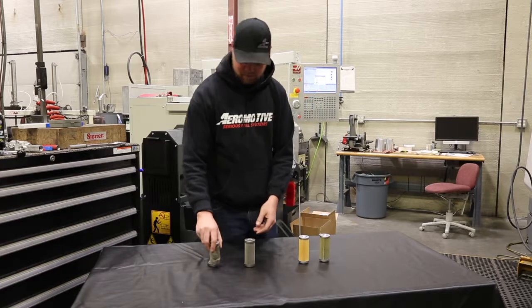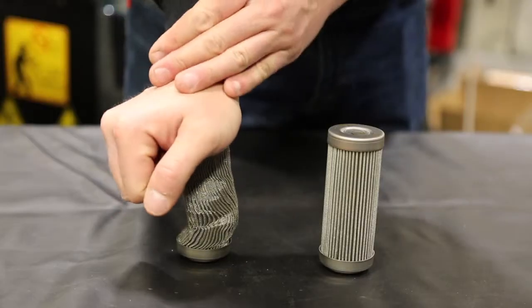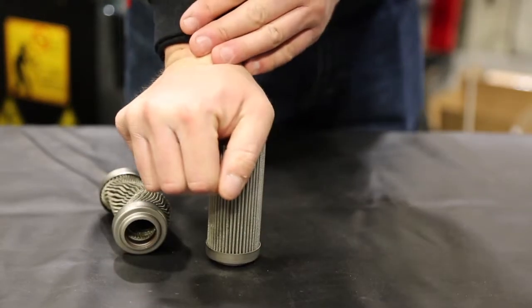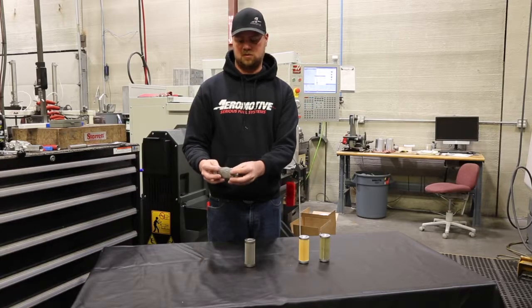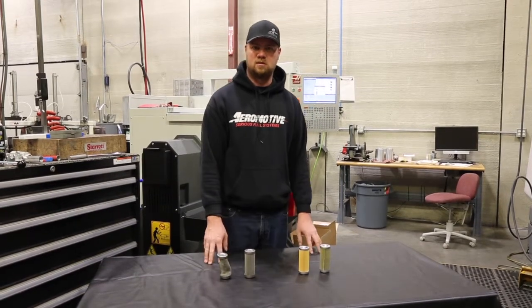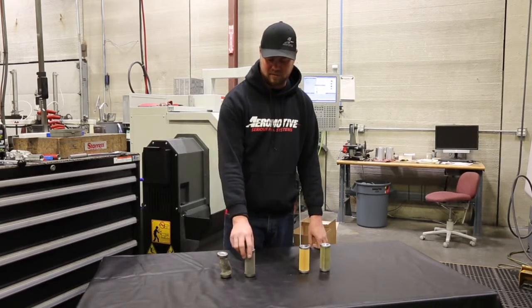And you can see it takes a fair amount of force to cause something to distort like that. If I push down on this fairly hard, it takes quite a bit of force to distort this. So you can imagine the internal pressures going on inside your filter housing with a plugged element such as this one. So that's why it's extremely important to change your filter elements often, especially in high horsepower, high flow applications where you're recirculating fuel at a high rate of speed.